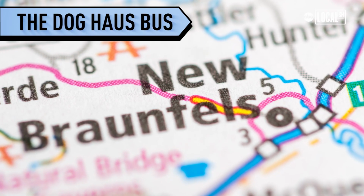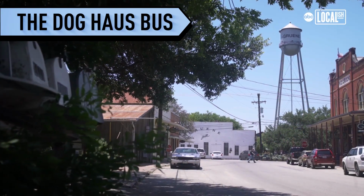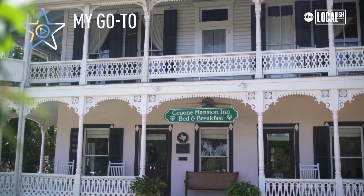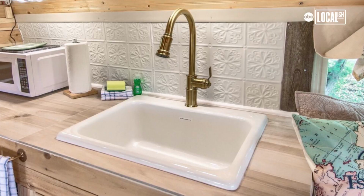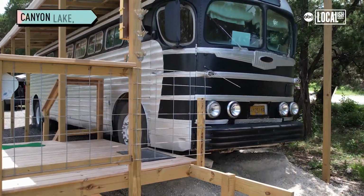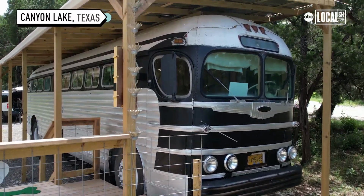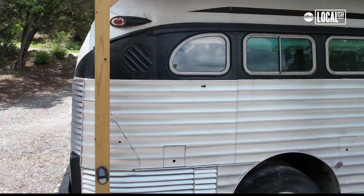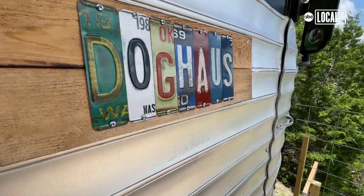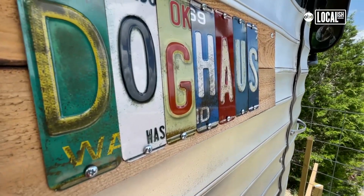Canyon Lake in New Braunfels has a German history, so there's a lot of vacation rentals in this area, but nothing like the Doghouse. It's a 1948 37-passenger bus, and it's 35,000 pounds. And they call it a Silverside because it's actually all aluminum. Dog stands for the Greyhound part of it, and the H-A-U-S is house, which is the German spelling for house.